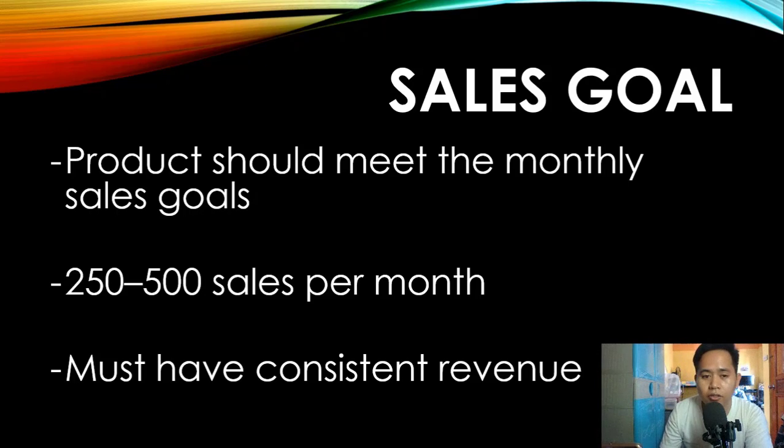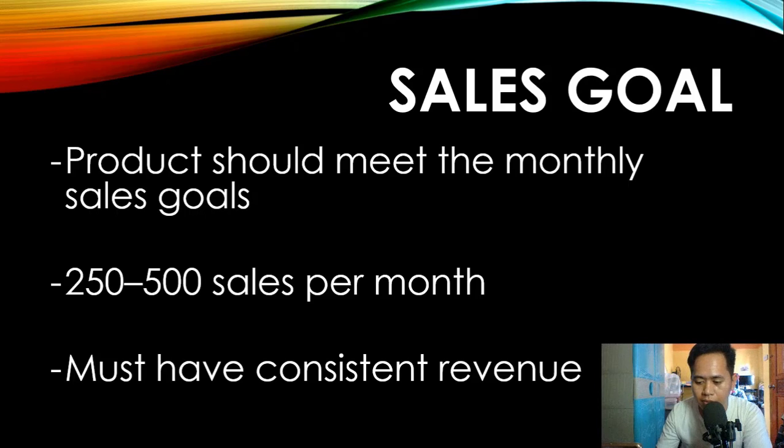So going to the next one, it's sales. Revenue should be consistent all throughout the year, and sales should be 250 to 500 items per month, and must meet a monthly sales goal. Alright, because you're going to have this monthly sales goal that you need to target in order to have enough profit and to have enough money.